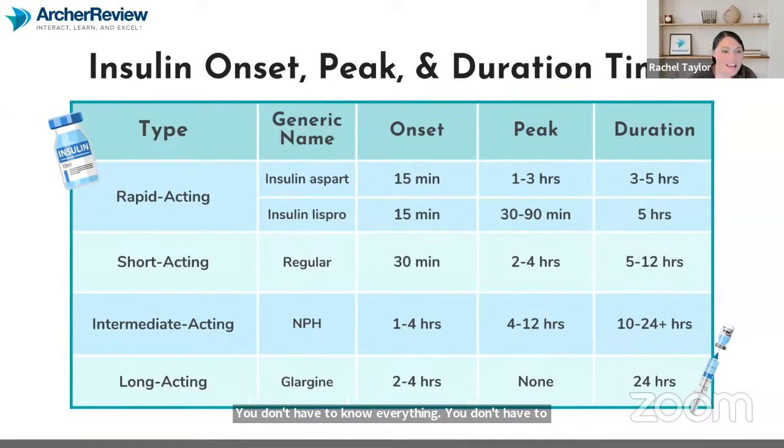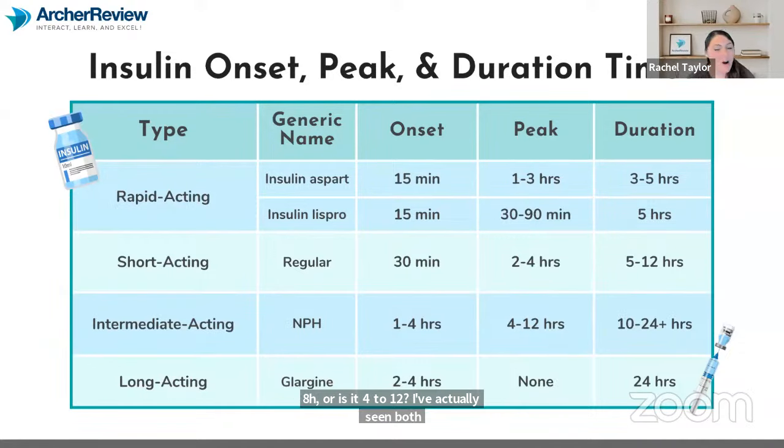Now, somebody said, hey, is the peak for NPH 4 to 8 hours, or is it 4 to 12? I've actually seen both listed. It depends what resource you're using. I typically say on average, the 8 is kind of that central point. So I would say at least 8 hours, but I have seen resources say 4 to 8, some say 4 to 12. It really just depends what you're looking at.